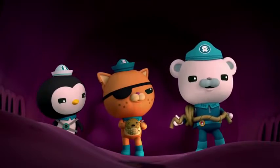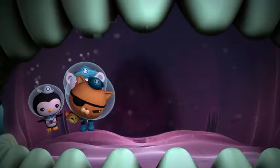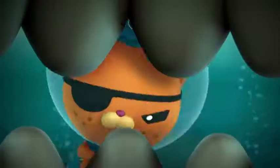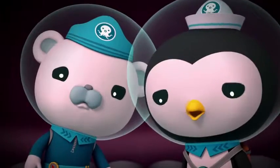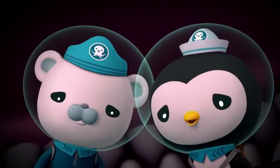Sounds like the whale shark's about to open up for lunch. Now's our chance. Uncle Quasi's getting you out of here. Oh. Ouch! Yow! Captain, a rope. Must have really hurt. We can't let him reach the stomach.